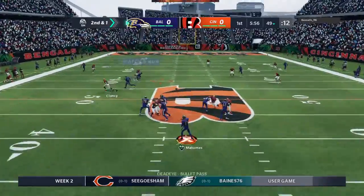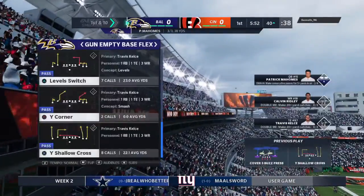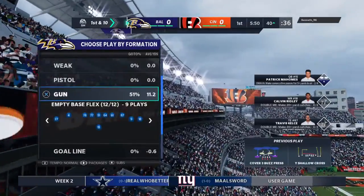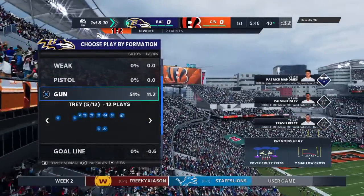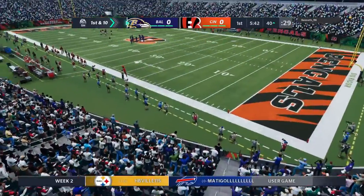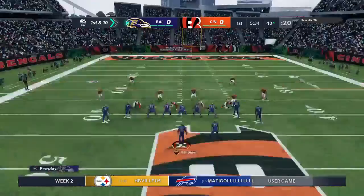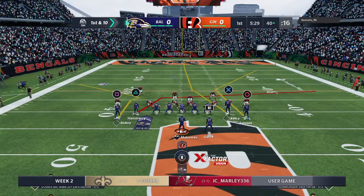Throwing again on second down. Mahomes. This one complete to Curtis Samuel. And he's got another first down as the tackle's going to be made at the Bengals 40. Gain of 11 on the play. Give him 11 yards that time and a new set of downs. So they'll come up in Bengals territory now with a 1st and 10 right at the 40.